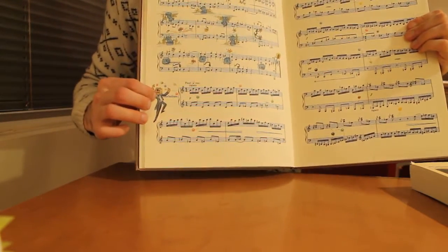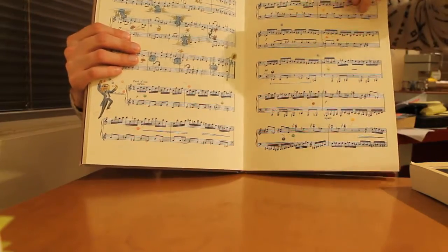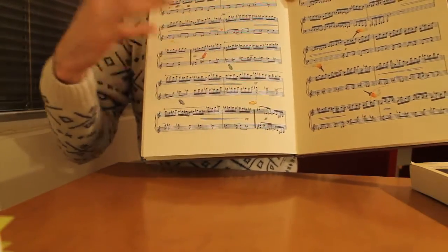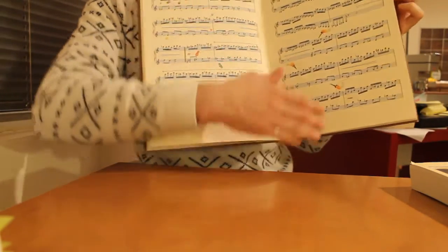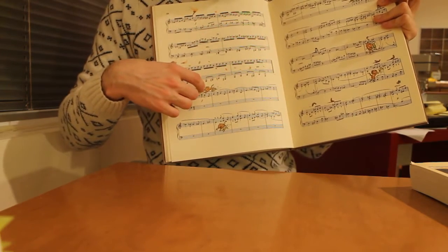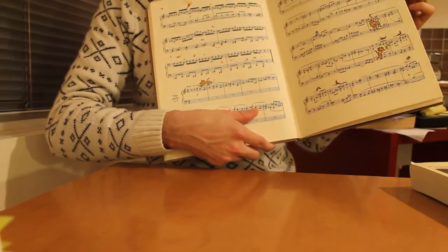This one's like a juggling lion, so it's a very quick piece, very quick movement. We've got his juggling balls, and juggling pens, and juggling torches and fire. This one is very cute because there's like a lion, and I think it's like a baby lion, and one is chasing the other. So it's a very fast piece as well.